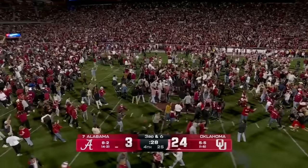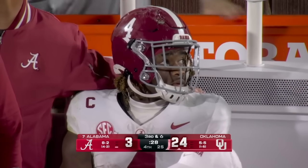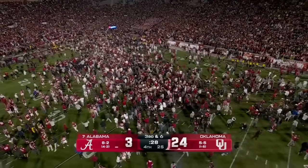I mean, I think they're thinking that it's a huge win, and they have not had anything like this in a long time. Really haven't. He's talking about that's 2017, I believe it was, that TCU came in here ranked top 10. But you know, it's TCU. It's not Alabama. Right.